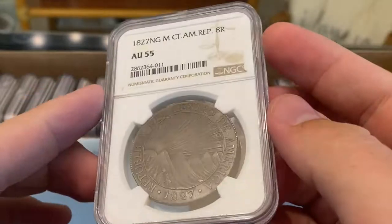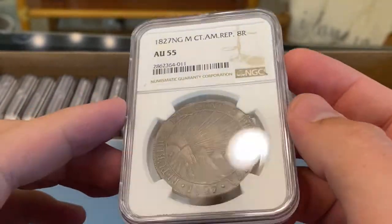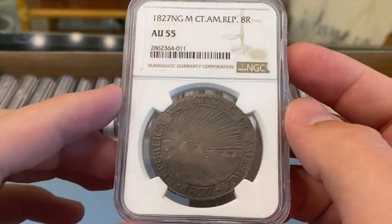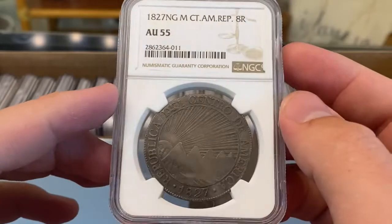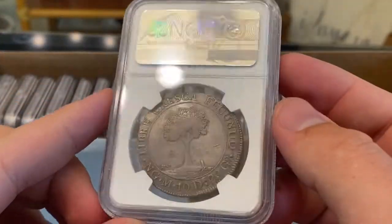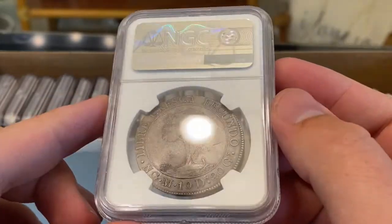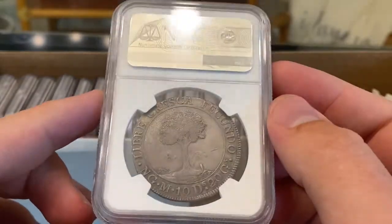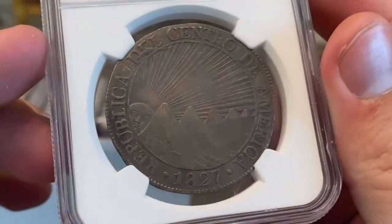It's a Central American Republic 8 reales from 1827, which is one of the earlier dates. I think 24 was like the first year. So it's a really nice one to have. AU 55. Nice to just have a problem-free coin. It graded exactly how I thought it would. I got a very fair price for this one. Bought it off of Instagram, and really happy with an AU 55. Really happy to finally have this type in my collection.